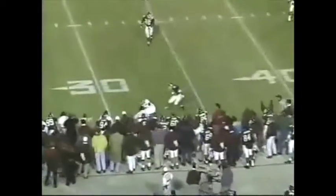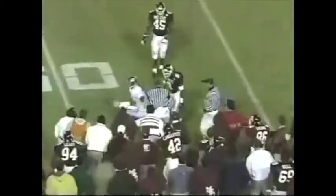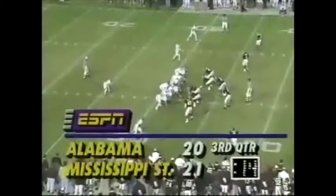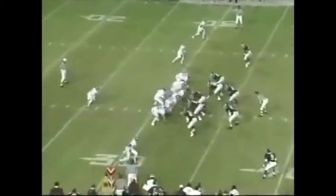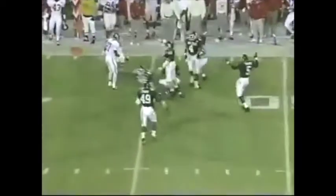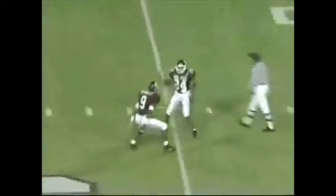They roll the pocket, pass is thrown. Yes, they say it's a catch at the 32 to lead. Could be the final play of this third quarter. Takes it to Anderson. Drills the pass, and intercepted by Mississippi State's Charlie Davidson.